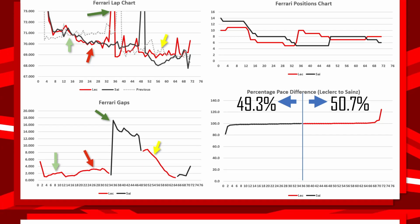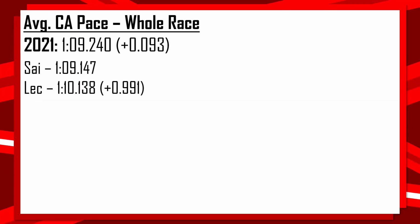But taking a look at Ferrari's lap times overall and comparing them to their 2021 Styrian pace last week, they were just a tenth faster than their Styrian Grand Prix pace. So where we saw Alpine and Aston Martin gaining a second, McLaren and Red Bull gaining half a second, and Mercedes just a handful of tenths, Ferrari gain under a tenth.